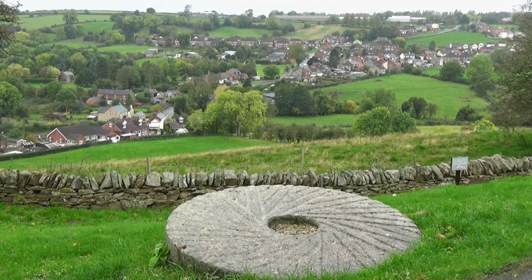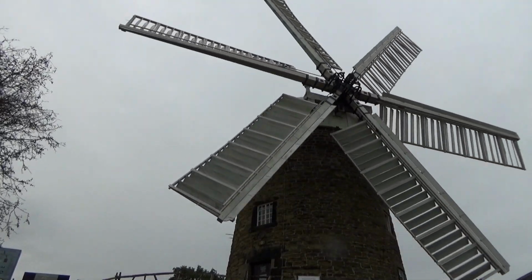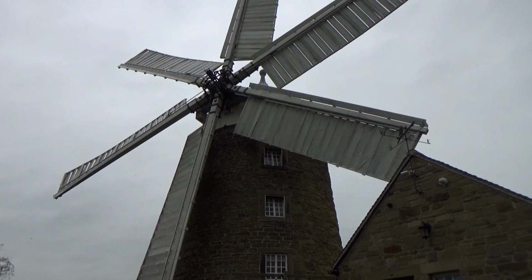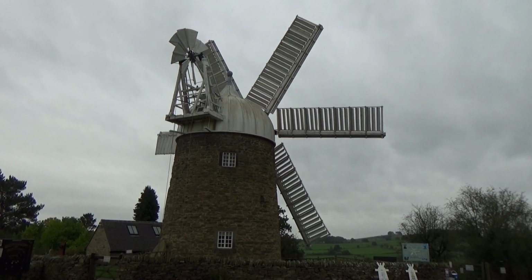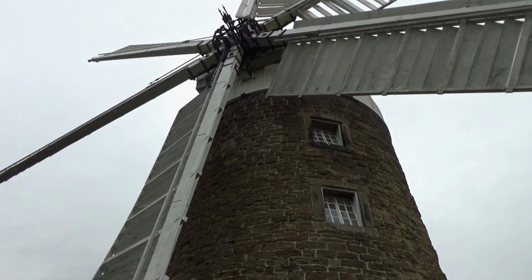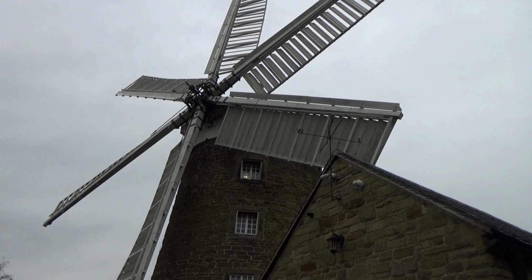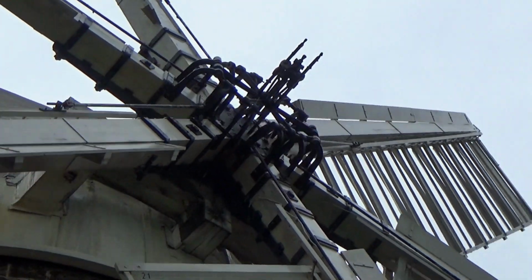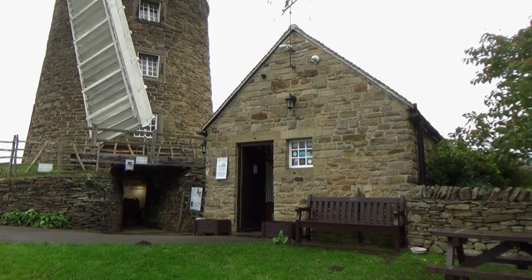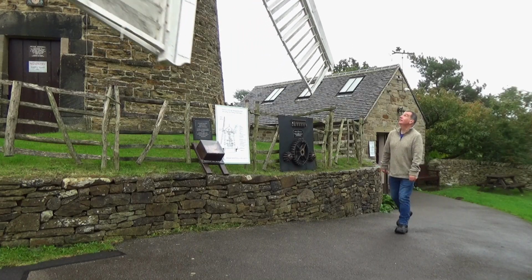Back on the outside, I just stood in front of the mill for a while to watch the sails turning. There is a small shop on the site where you can buy your tour tickets. The shop sells Heage Windmill flour when available, as well as snacks, hot and cold drinks, and souvenirs.